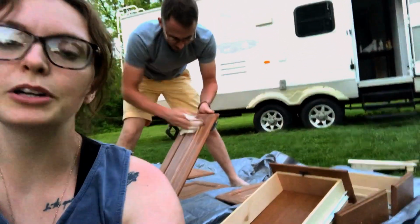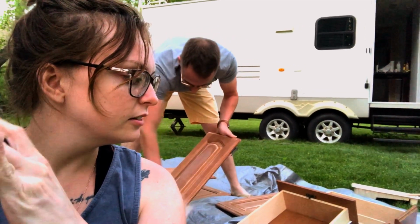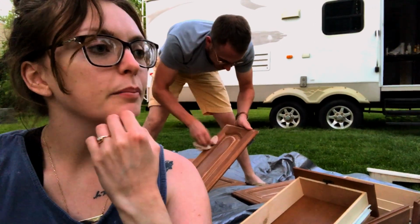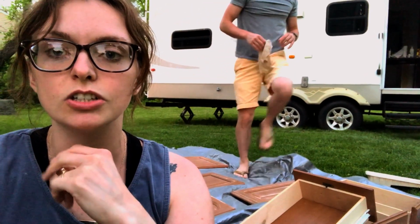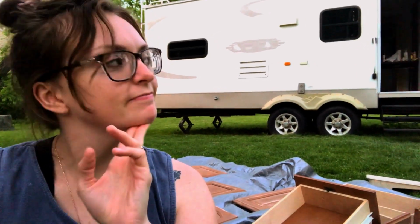All right, so we're gonna prime these cabinets. They're gonna dry overnight, and then I'm gonna figure out how to use the Graco spray paint gun, so the cabinets can have a nicer look and finish than the frames. So yeah, very exciting.